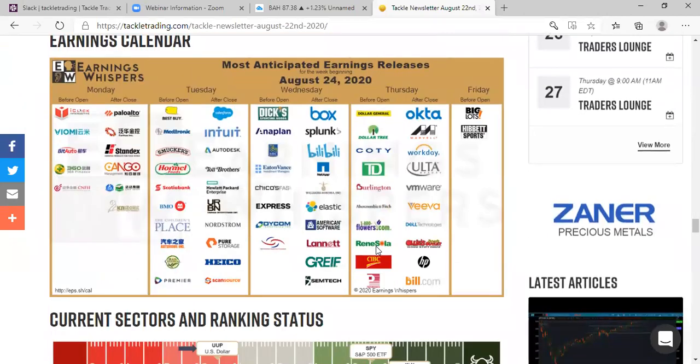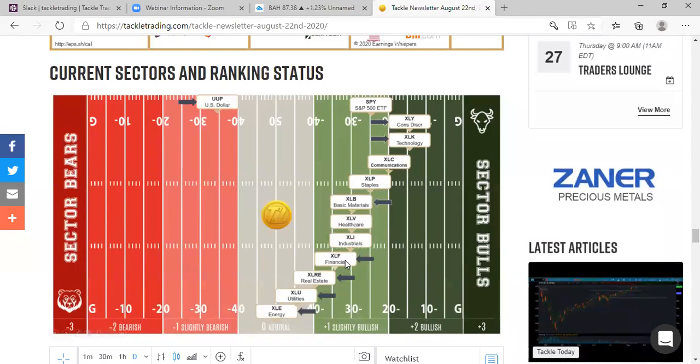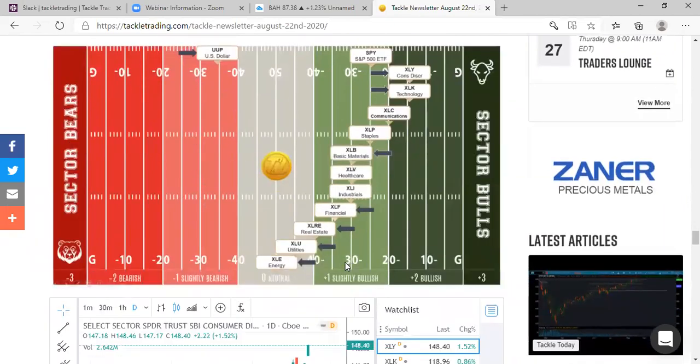The upcoming earnings calendar for the week, our rankings for the different sectors, right? What do we think is the strongest or the weakest, and what's moving in the right or the wrong direction, right? So lately technology and discretionary have been the strongest areas in our opinion. Energy, we're kind of neutral on. It's kind of been in a range. So that lets you know how we're seeing these different areas.